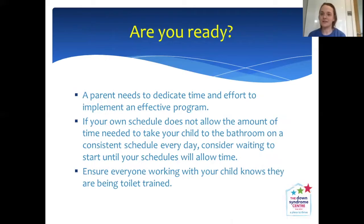You also need to ask yourself if you are ready. As a parent, you need to dedicate time and effort to implement an effective toileting programme. If your own schedule does not allow the amount of time needed to take your child to the bathroom on a consistent schedule every day, consider waiting to start until your schedule allows this time. Ensure that everyone working with your child knows that they are being toilet trained. With current COVID-19, lots of us are spending extra time at home, so it might be a good time to do toilet training, but if you're finding it particularly stressful at the moment, you might want to postpone it for a little while.